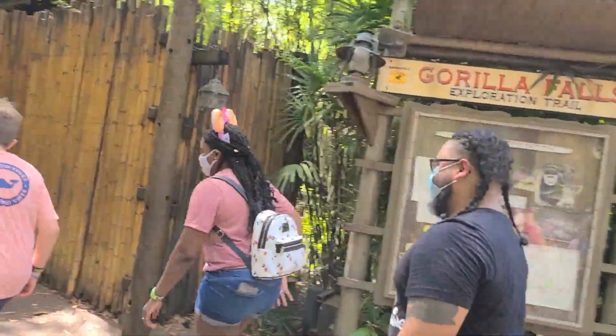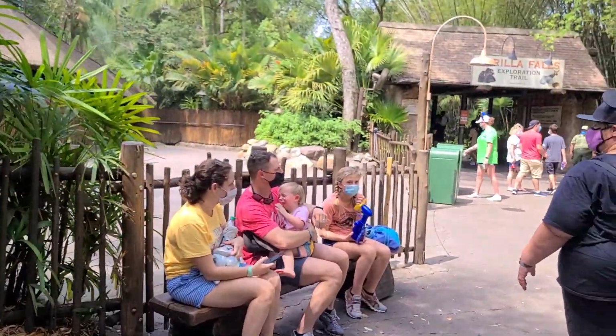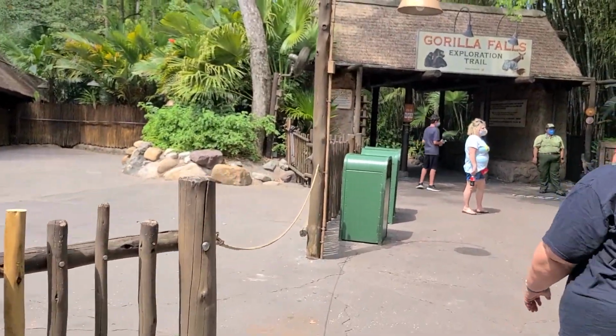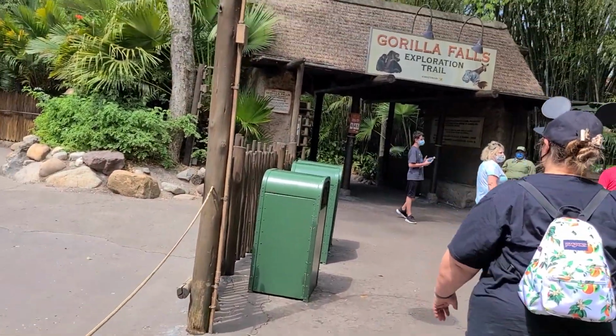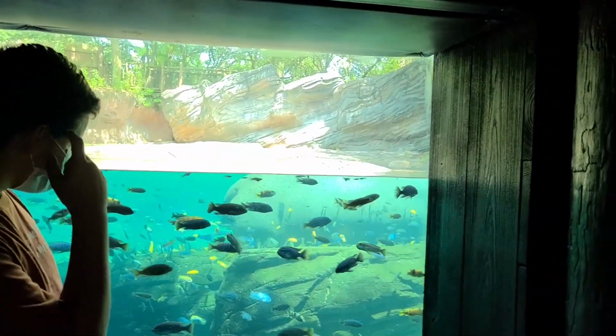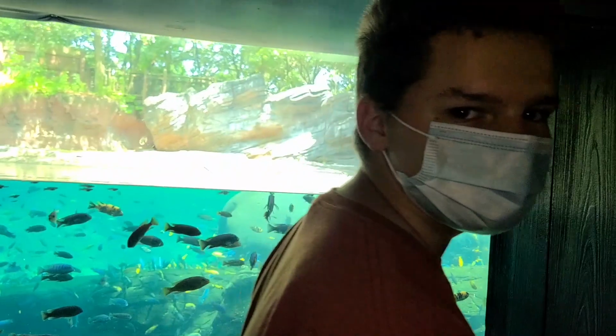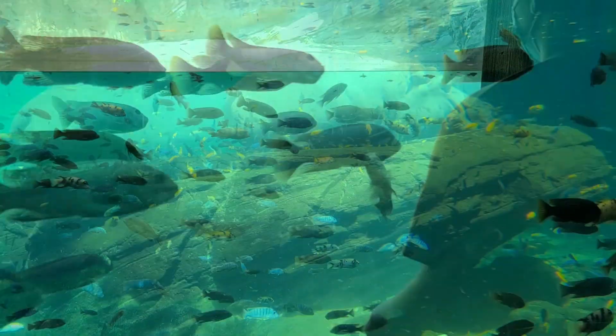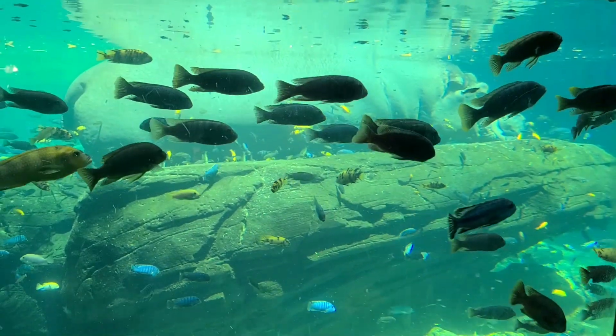We're gonna go on the Gorilla Falls Trail. What? You're gonna wait here? Oh, that way. Oops, going the wrong way. That kid did not approve of my choice. It's definitely a hippo. Okay. Look at all those fishies though. That's a lot of fishies. Oh, what? Oh, it's a hippo.